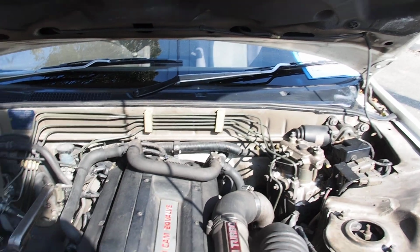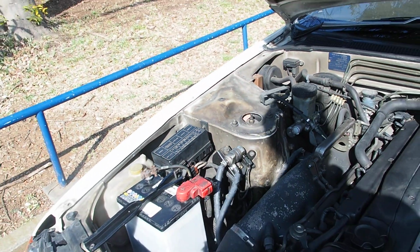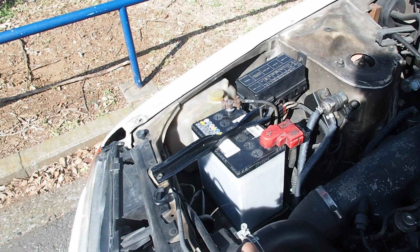2019. It's super incredibly dirty in here. That's supposed to be white. But that's kind of one of the worst parts of the car. That and the trunk, I'll show you when we get there.